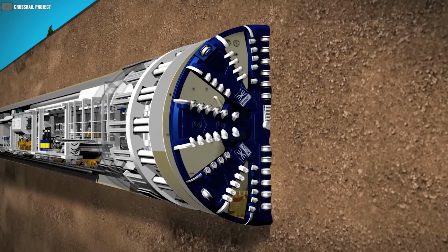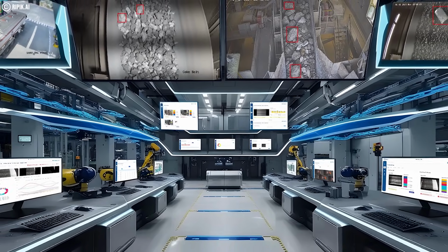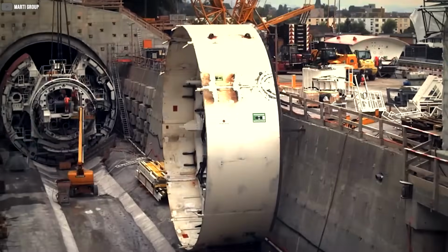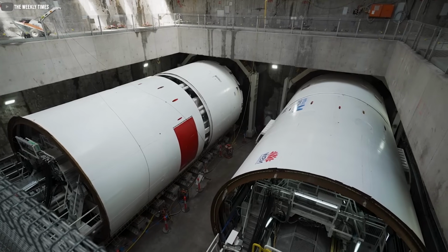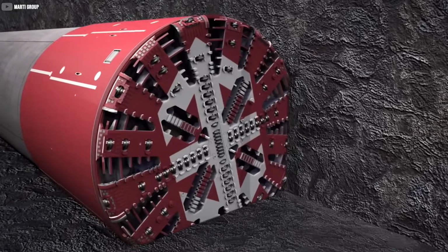TBMs are amazing modern machines. Many of China's machines are equipped with AI-powered monitoring systems that provide real-time feedback on everything from soil conditions to machine performance. These systems help operators make instant adjustments, reducing the risk of delays or accidents. It is this blend of muscle and intelligence that makes TBMs indispensable for large-scale projects.